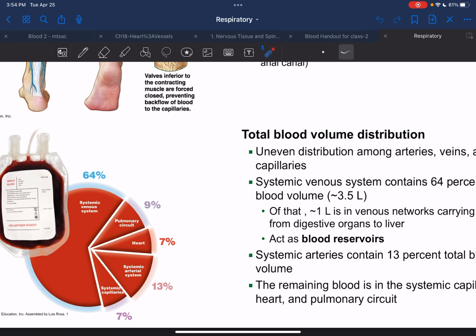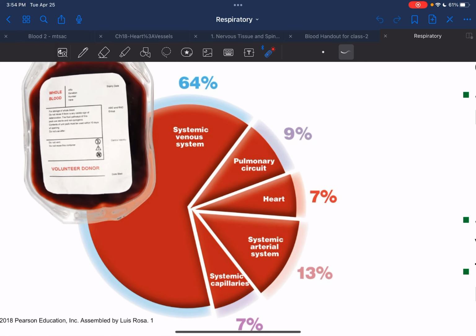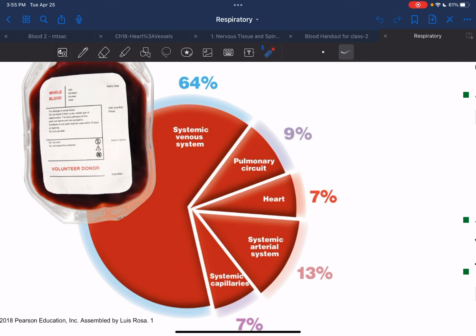And then the last little important fact to add about veins, to sum up our cardiovascular chapter, is that if you look at this chart, 64% of blood is pooled within just your veins. If we examine this portion, the pulmonary circuit was the right atria, the right ventricle, and then it goes to the lungs, right? Because the blood cells are going from those chambers to the lungs to get reoxygenated. So you can see that 9% is part of that pulmonary circuit. 7% are going to be located within the heart.